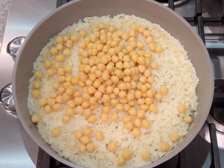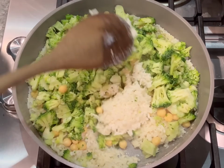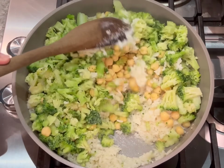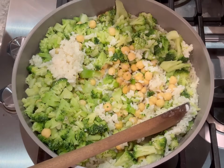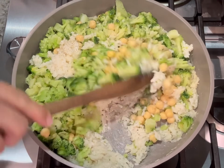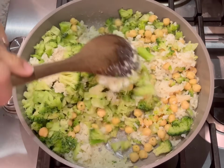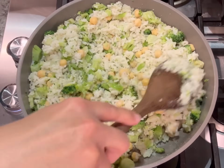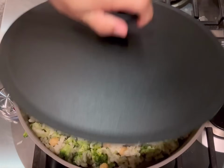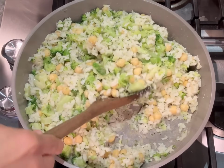Then I'll go ahead and add my drained and rinsed chickpeas and my chopped frozen broccoli. You can use fresh broccoli or any vegetables you really like for this, but broccoli cheese is just such a yummy combination. I love it. Then, of course, season with more garlic powder, salt, and pepper. Give that a good stir, and I'm just going to cover that and let that cook for about 5 minutes or so, maybe 7 minutes. Just check to see if that broccoli is nice and cooked through and those chickpeas are warmed.